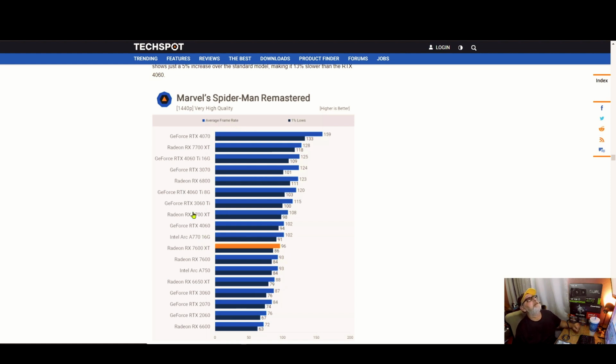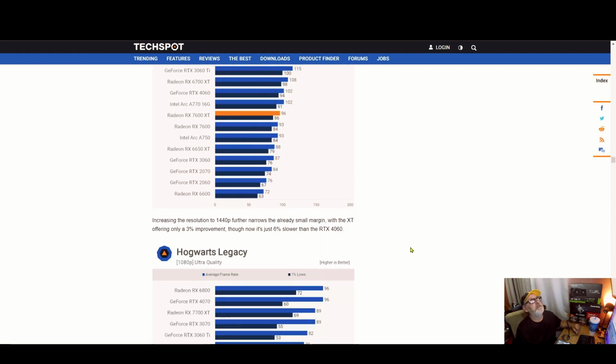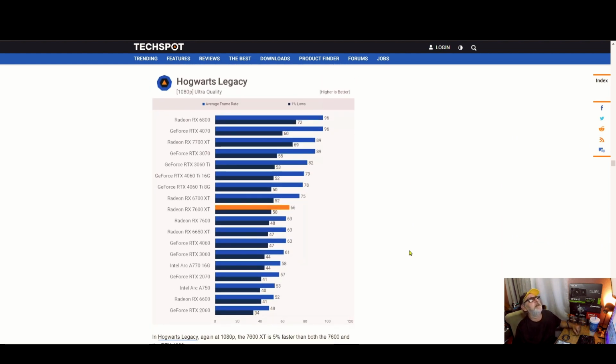But if you look at the top of the SKU, let's see where the 4060 Ti 8GB is: 120 on the high and 103 on the low. Wow. So it looks like the 8GB, well, I'll give you my thoughts at the end. So you're going to have to stick with me until the end. Hogwarts Legacy 1080p ultra quality, 7600 XT, 66 on the high and 50 on the low.